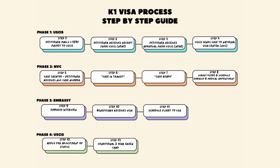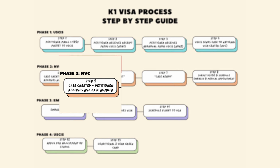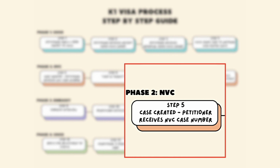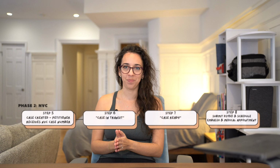Step 4 is when USCIS sends over your case to NVC, the National Visa Center. And this is where they're preparing your visa application to send to the U.S. Embassy in your country. At step 5, the NVC then assigns a case number, where you're able to check the progress of this via the Consular Electronic Application Center website. It'll either show at NVC, in transit, step 6, meaning your case is on the way to the United States Embassy of choice, or ready, step 7. Your case has been received and is ready for the interview. The NVC process can take anywhere from 1 to 3 months.